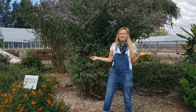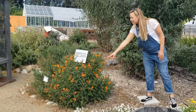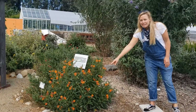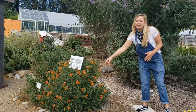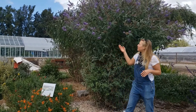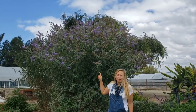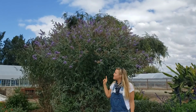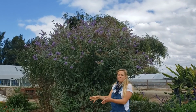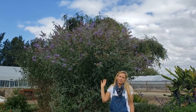All right, here I'm standing in our pollinator garden, and right here this is milkweed, and caterpillars love to eat milkweed, and it's great because these caterpillars can munch on the milkweed, and when they emerge as butterflies, they're ready to go in our butterfly bush. And in these purple flowers, there's nectar that the butterflies love to eat. So they get to be caterpillars in the milkweed, and then once they become butterflies, they get to enjoy the butterfly bush.